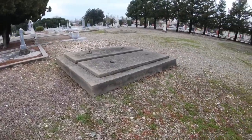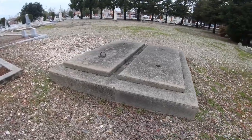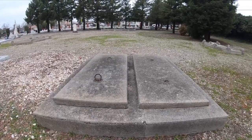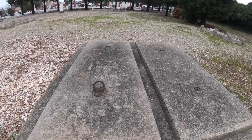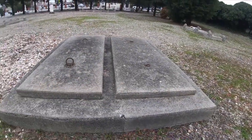This one is very interesting. I'm not sure. There's no names on it. I'm not quite sure if it's occupied, but wow. I don't know if it was built for somebody and then they didn't use it. There's no name markers on this one, just sitting out here in the middle of the cemetery.